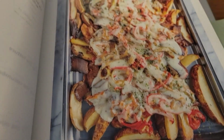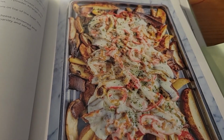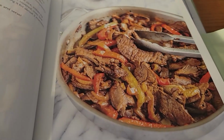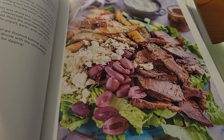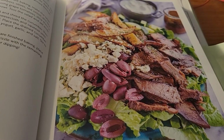But these are the dinners that are going to be happening this week. It's Philly cheesesteak loaded fries. Those look so good. The next one is pepper steak stir fry. And the last one is gyro salad with garlic potato wedges.